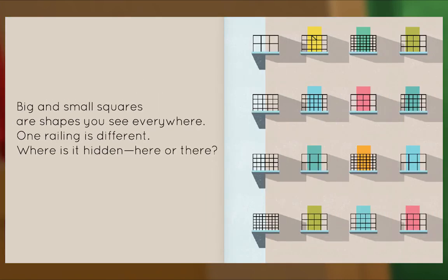Big and small squares are shapes you see everywhere. One railing is different. Where is it hidden? Here or there?